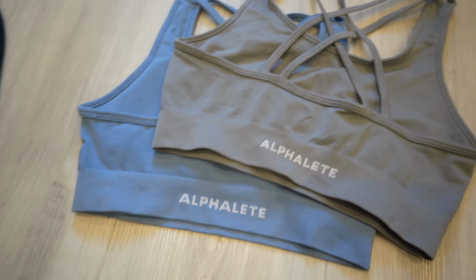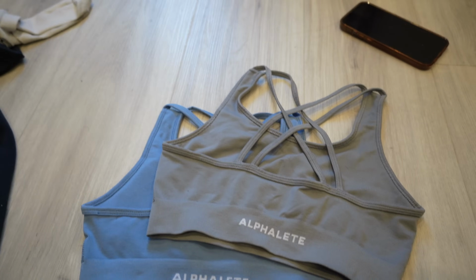But yeah, that's the old to the new. And then I'm gonna put in the try on clip, side by side, so you can see a comparison of a size small to a size extra small in the new one, and the old to the new, and all that sort of stuff.